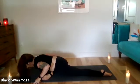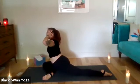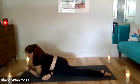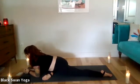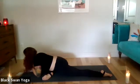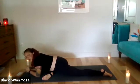If you prefer taking half pigeon from your back, you can flip over onto your back, cross your right ankle over your left thigh, and pull your left thigh towards your chest using both hands. We'll be here in this half pigeon for about a minute. So if you want to toy around with any other variation, you have the time to do so.